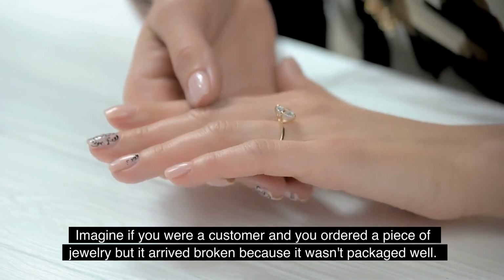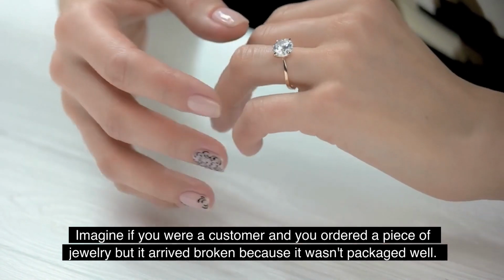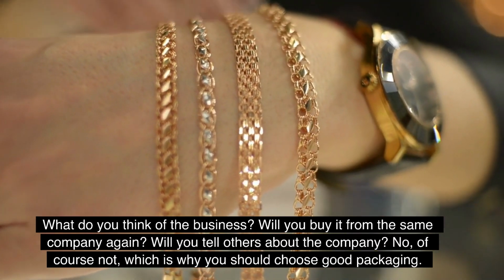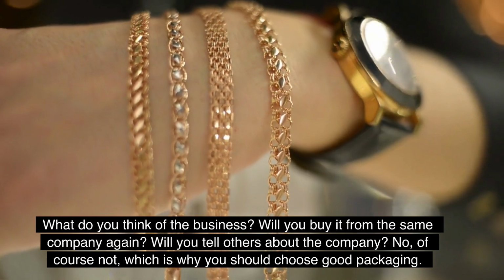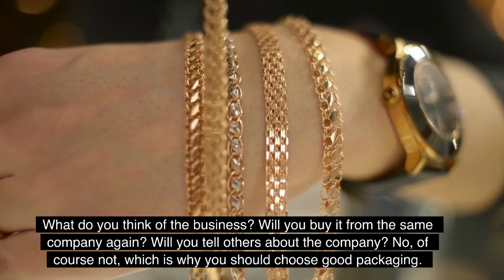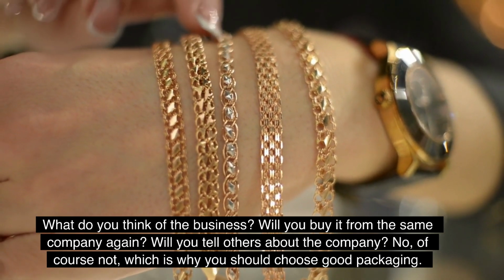Imagine if you were a customer and you ordered a piece of jewelry, but it arrived broken because it wasn't packaged well. What do you think of the business? Will you buy from the same company again? Will you tell others about the company? No, of course not. Which is why you should choose good packaging.